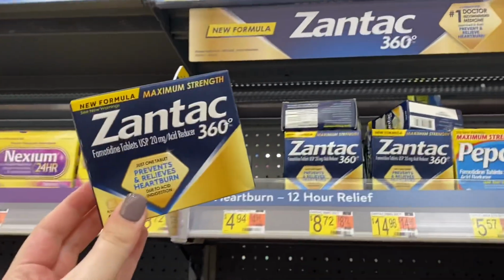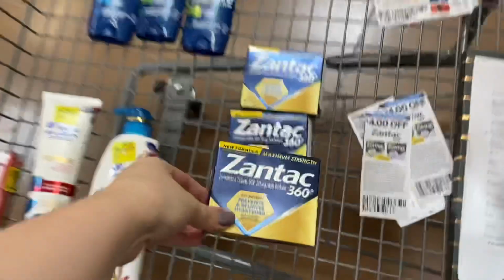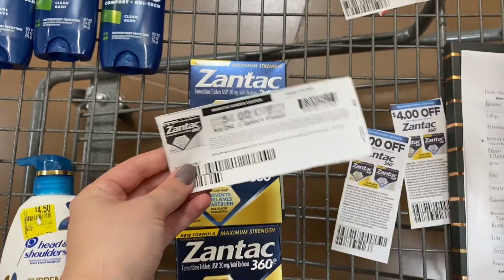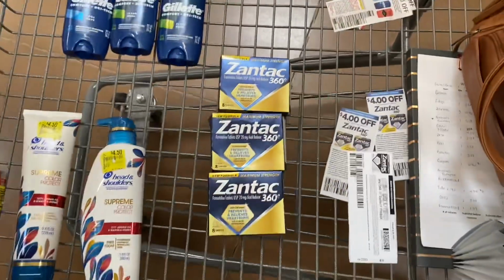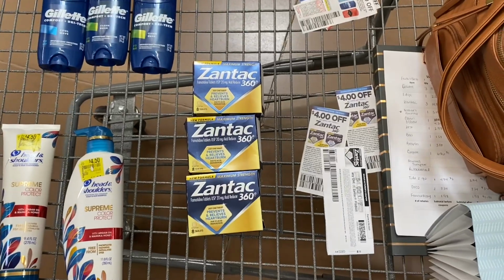And I happened to look up on the top shelf and I found a third one, so I was super happy about that because the Ibotta rebate does have a limit of 3. Now the insert coupons have a limit of 2, so I'm going to use a $4 printable coupon for the third one, making all 3 of these a $1.68 moneymaker.